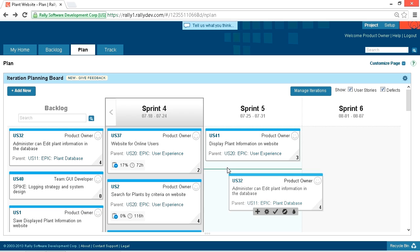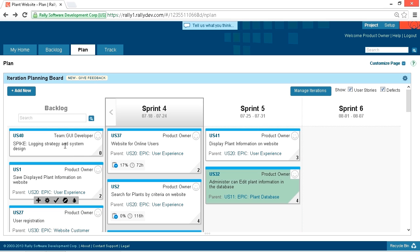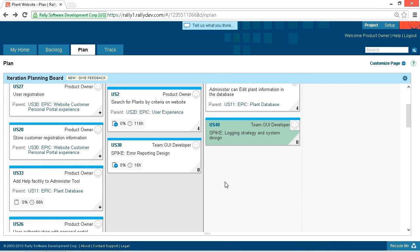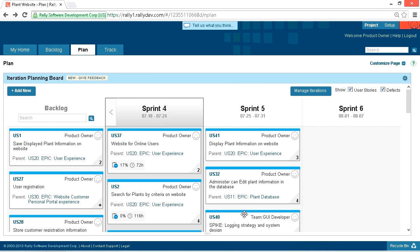Now, once the team feels that they have reached capacity, the team commits to completing the items on the sprint backlog during the next sprint. And the sprint backlog is then frozen. No more items can be added from the product backlog.